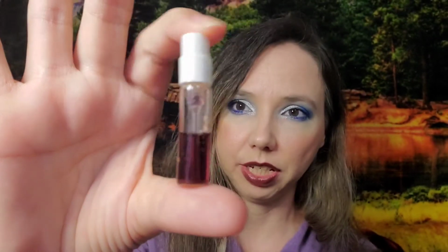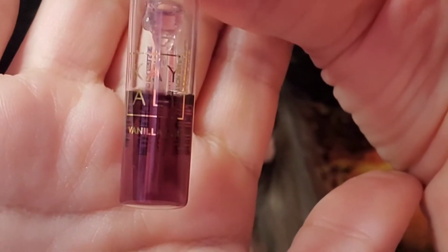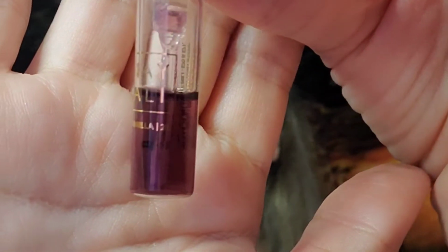All right, letter H would be Huda's Kayali fragrance in vanilla, and this is all I have of that. And that's all I've ever gotten. So I treasure this, and I have maybe a couple more uses out of it, but it is beautiful. Talk about one of the most beautiful vanilla scents. This one is beautiful. So this is Huda's Kayali vanilla. All right, so that is letter H.